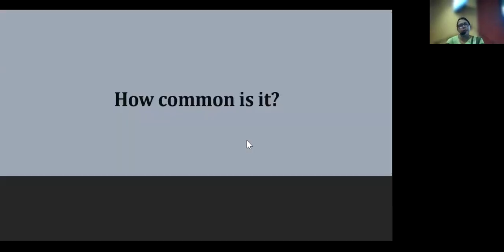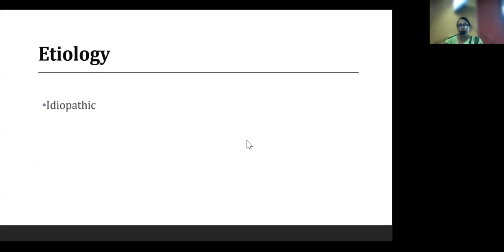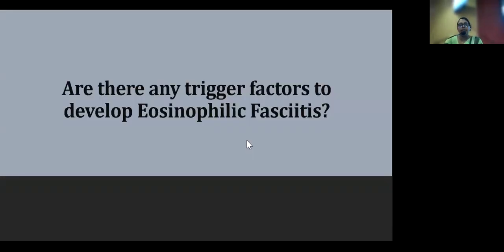So how common is it? As I said earlier, it's a very rare disease. About 300 cases have been reported. It is more common in Caucasians. It most commonly affects women more than men, and it usually affects adults. The etiology is idiopathic. So are there any trigger factors to develop eosinophilic fasciitis?